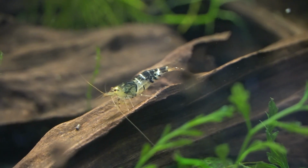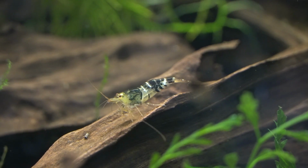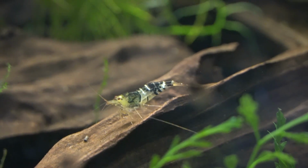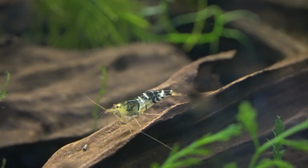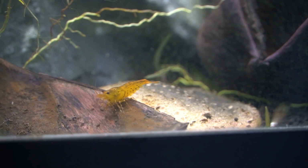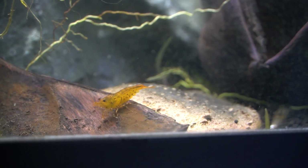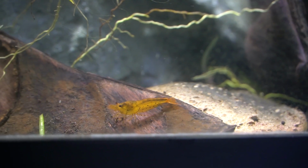Then I generally peek in on my shrimp. It takes them a while to come out of the bushes for me to really get a good inventory. These are my wild bumblebees. Then I generally check in on my various tangerine tigers, which are these guys, really, really pretty. And then I start checking in on the neos because their tanks are adjacent to the tangerine tigers.